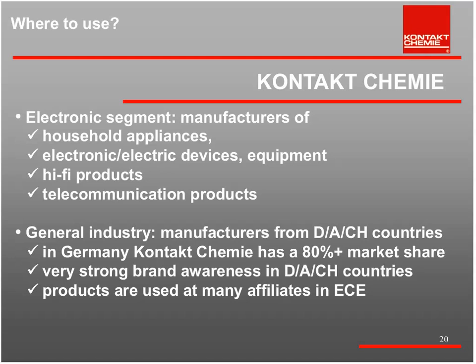Okay, this was about the products and added values. Now, just quickly go through where you can use our products. Basically, in the electronic segments, wherever the manufacturers of household appliances, hi-fi products, electric devices, equipment, developers, and the manufacturers of printed circuit boards, telecommunication companies. So wherever electronic is involved, contact semi solution can be interesting.